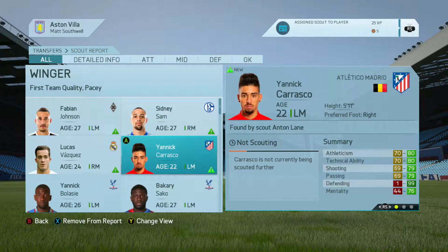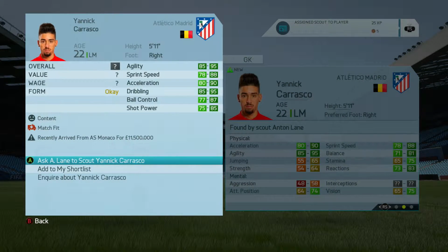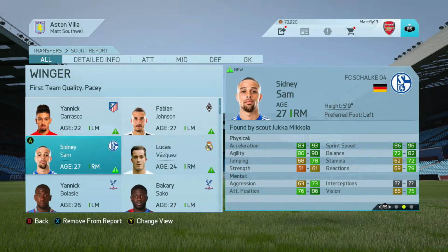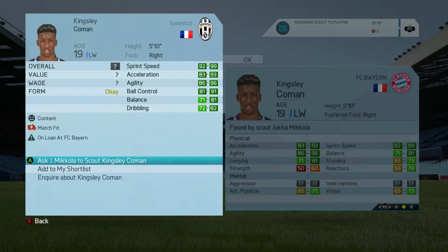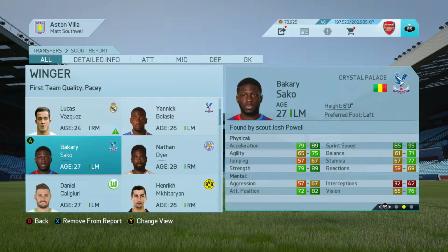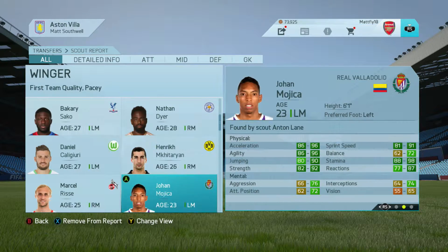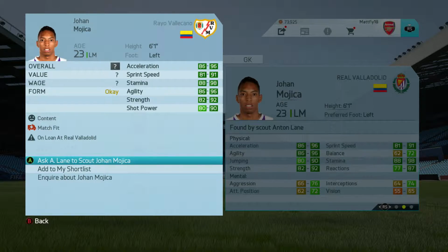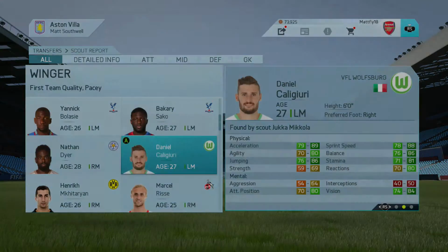Left wingers here. Another young Belgian. Oh, he's going to be good if he's Belgian. Recently arrived, so they probably won't sell him, but that's fine. We can do the scouting. Kingsley Coman, he's probably on loan, so we might not be able to sign him, but we can scout him. Maybe he's one we can pick up in the summer. Who else have we got down here? Mr. Coman. Possibly this guy here. He's also on loan, so unfortunately we're unlikely to be able to get the guys that are on loan. Caliguri.